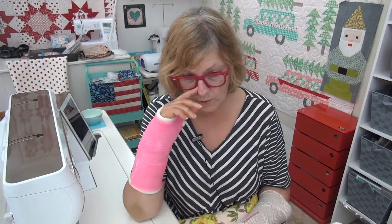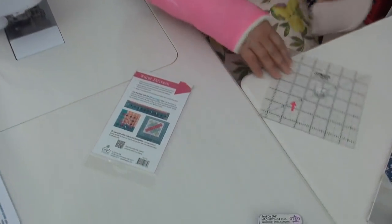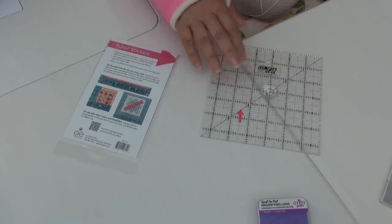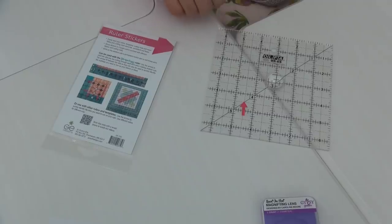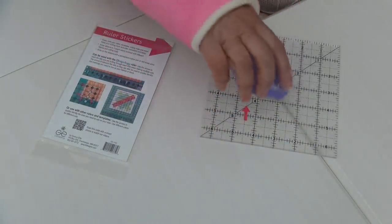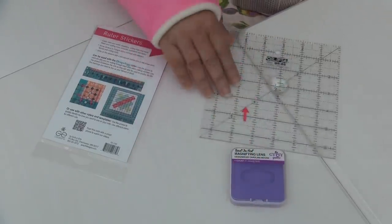Okay, I have a little show and tell here of some things that will help you when you're working with rulers. So Greg's going to pull down here. We're going to take a look. There are two products. I have a little bit of mobility with this hand, but I don't have much strength, so it's very hard. I can pick something up, but I can't bend my wrist, so it's kind of hard. But I'm going to show you two things.